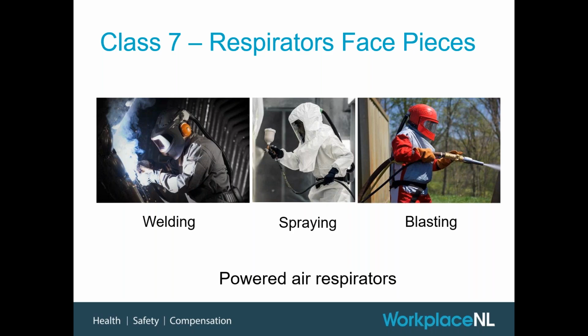I do want to just point out that all these activities wear and tear on PPE, and you need to make sure again that the PPE stays in half sensible condition. It's not much good to be doing spray painting out of a window that you can't see through because it's covered in paint.